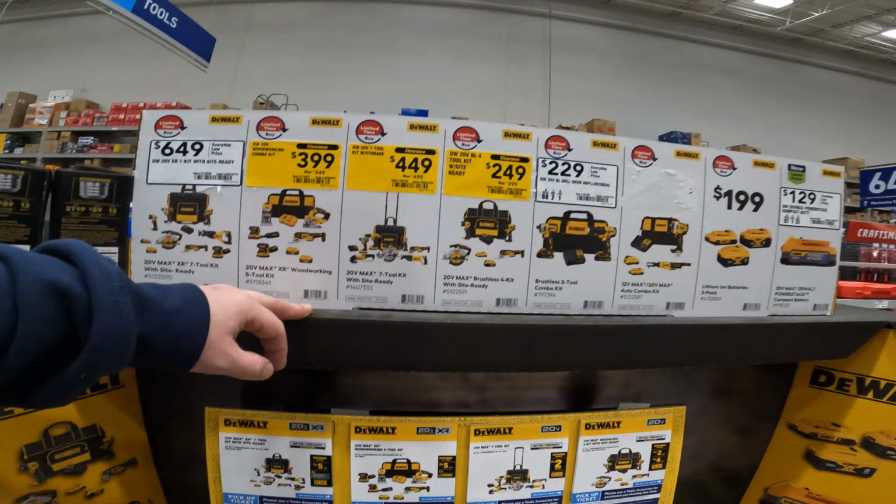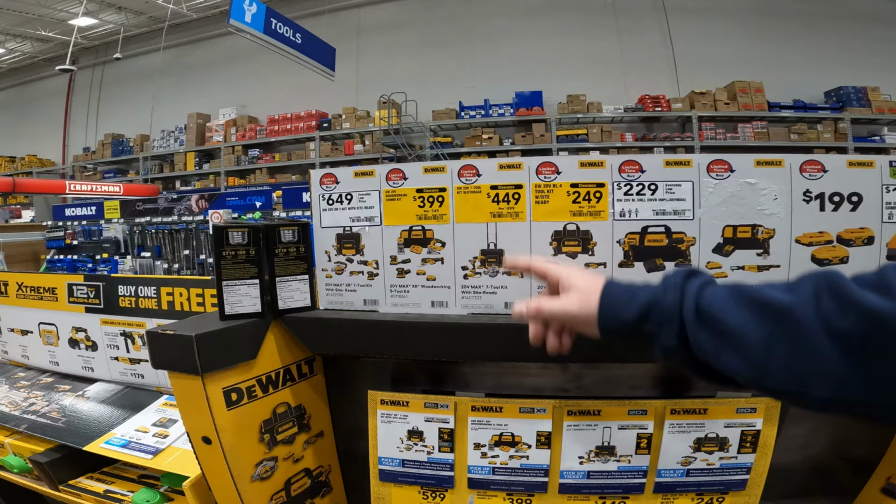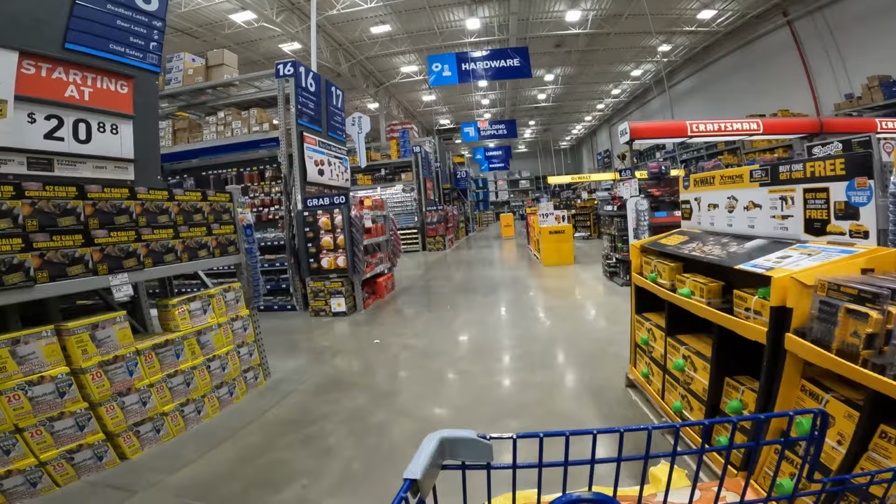Dude, $550 to $399 the woodworking combo kit. Look at this, 7 tools, storage bag with wheels, $450 right now. I mean, that's kind of crazy. You think about all those tools. I don't know if they're all... Sometimes, though, in those kits, they're not all brushless. Right. Which isn't horrible.